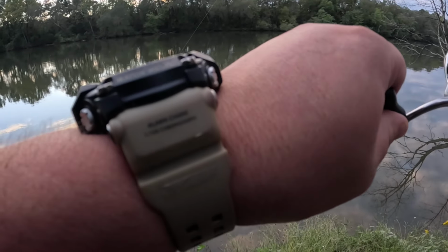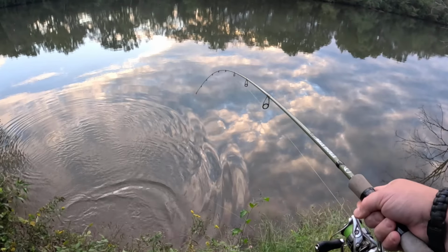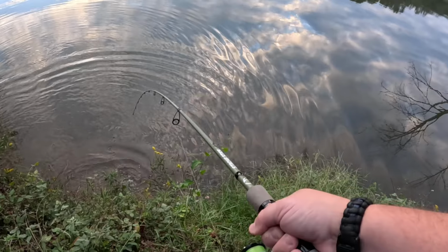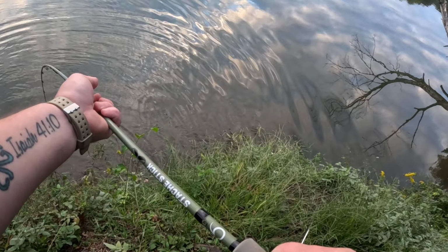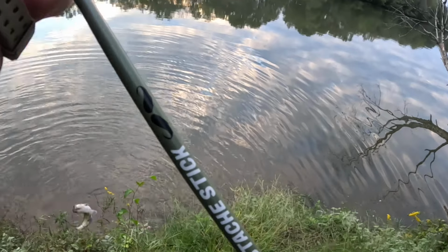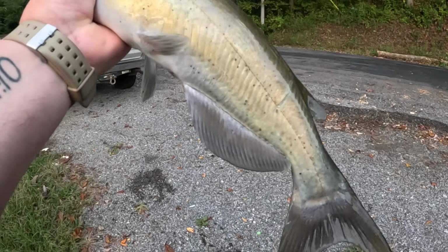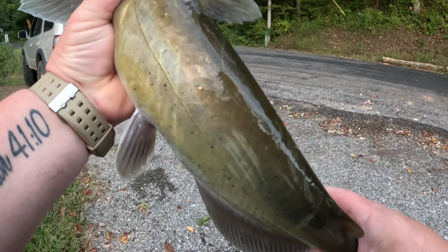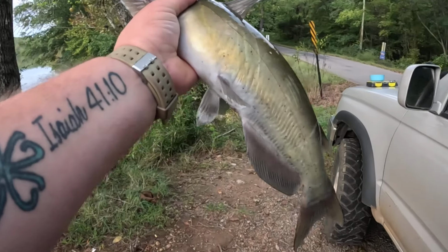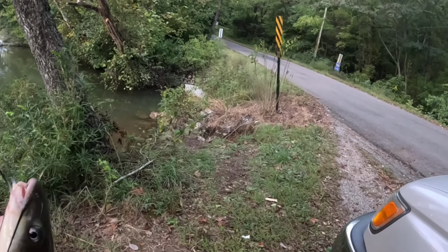Oh, what we got us here is a little channel kitty. It's a nice little channel kitty right there. What, that thing is beat up too. Of course, that's probably from where it was wrapped up down there. Let's see if we can get her unhooked. There we go.